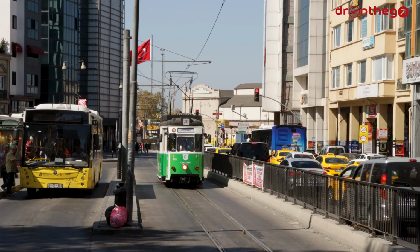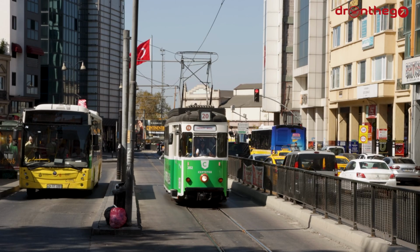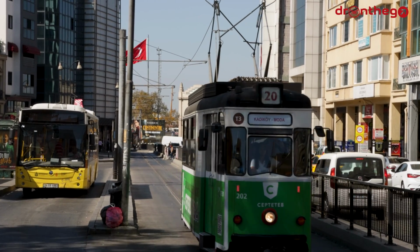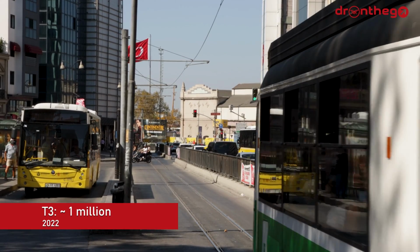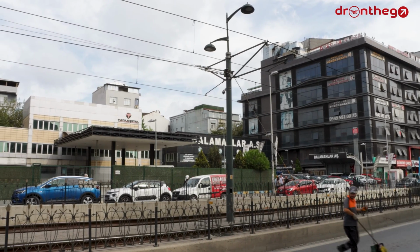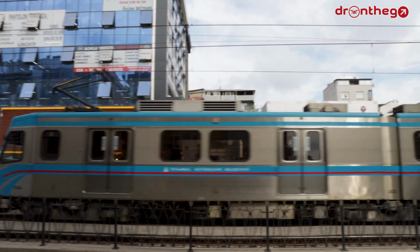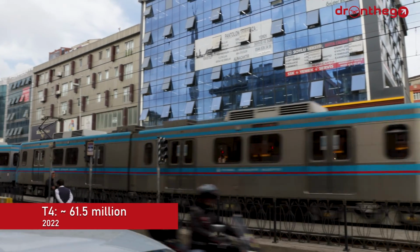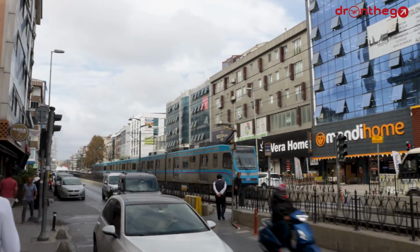Compared to line T1, line T3 is a much calmer route, but it was never intended to carry these numbers, as it was brought back for nostalgic reasons. It nevertheless serves a small local transportation purpose, and carried nearly 1 million passengers over the course of 2022. Then line T4. This is the second busiest tram line in Istanbul, and was clearly meant to carry a lot of passengers. 61.5 million passengers used this line in 2022, which is around 168,000 passengers a day.